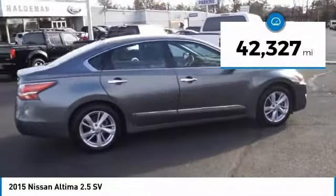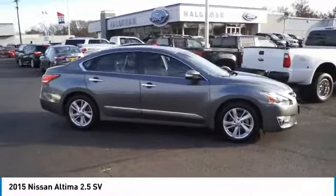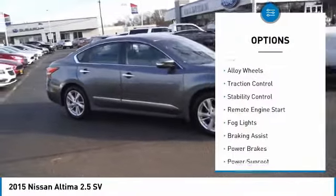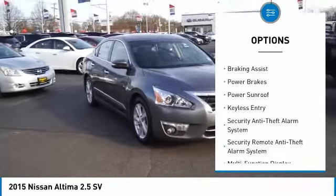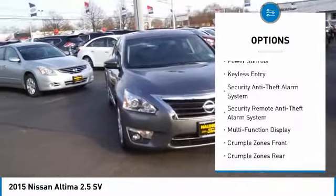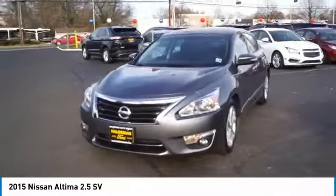This vehicle has less than 45,000 miles. Here are some of this vehicle's great options: power windows with safety reverse, alloy wheels, traction control, stability control, remote engine start, fog lights, braking assist, power brakes, power sunroof, keyless entry. This beauty will make even your house keys jealous. Drive it today.